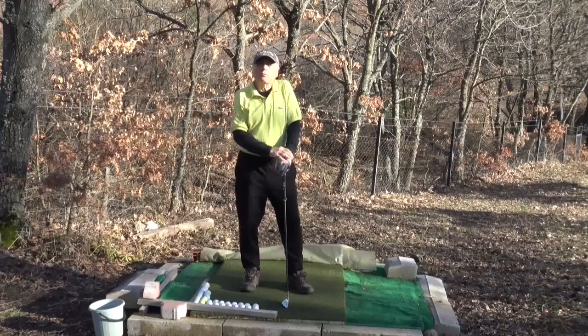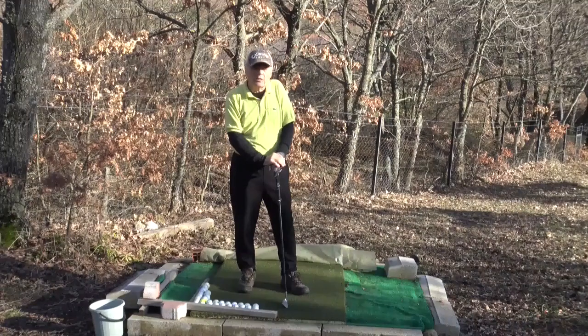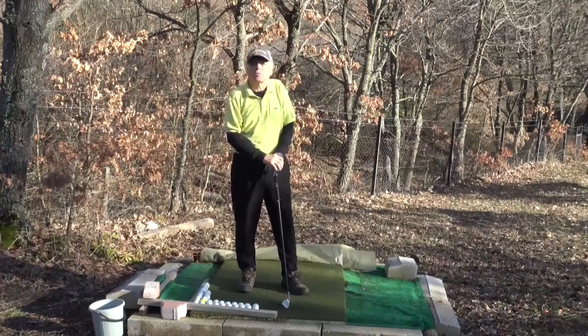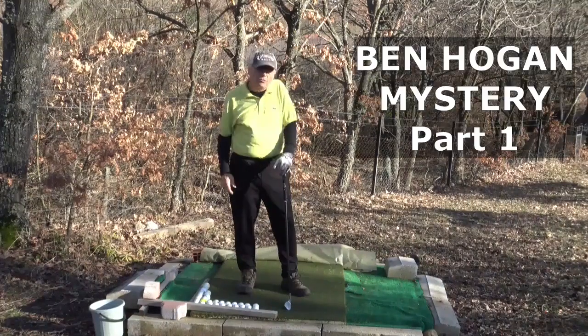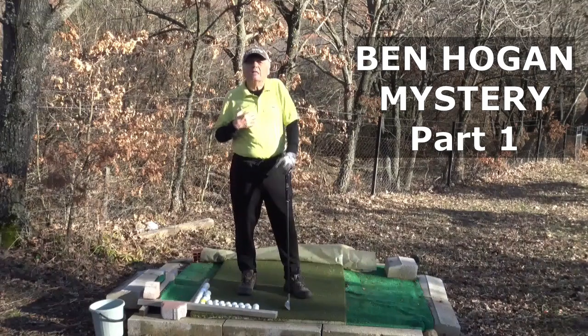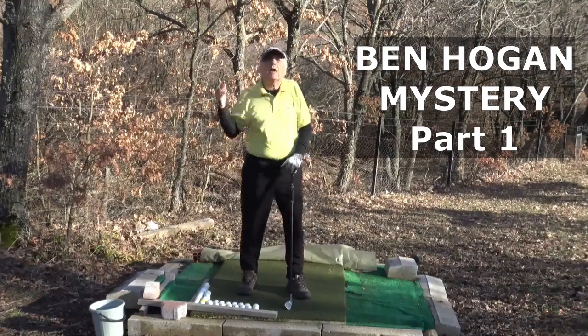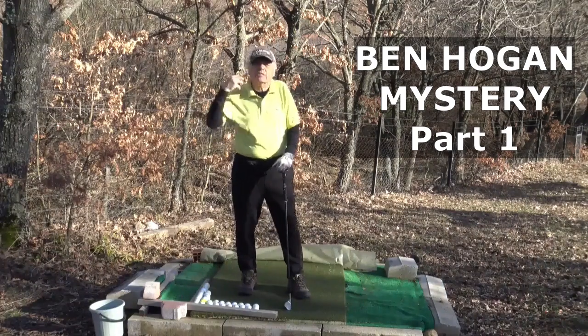Ben Hogan is one of the best ball strikers ever in the history of golf, if not the best ball striker. He had such a fine and cool golf swing. The secret behind his cool swing has started to be speculated. What was the secret behind his finest ever swing?